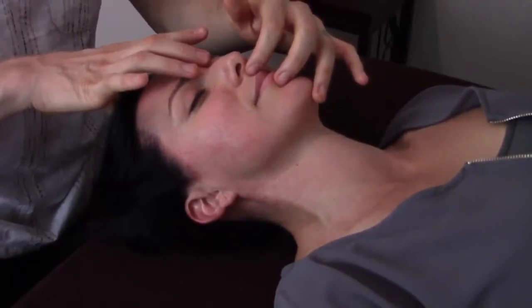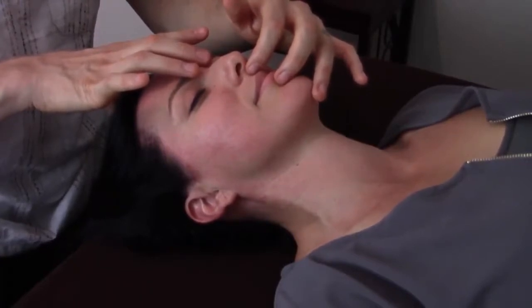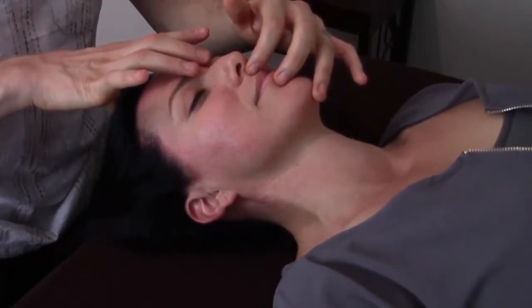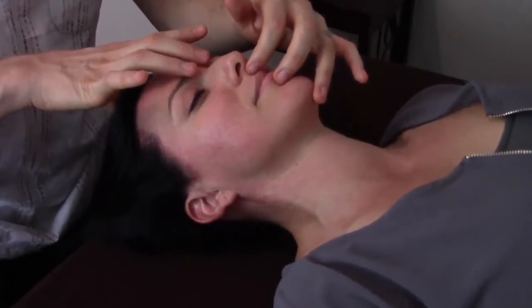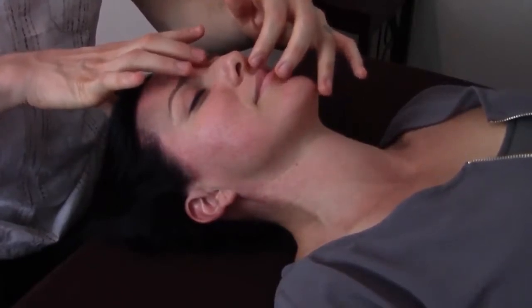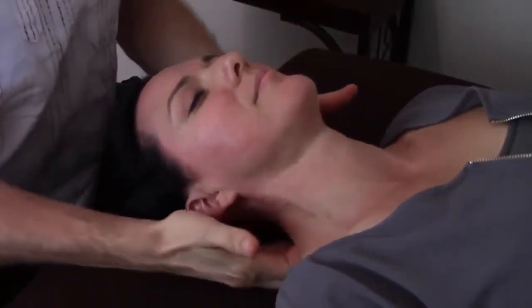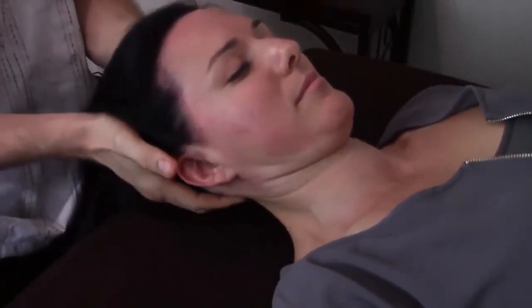And here, when we work with conception vessel, which is below the lower lip, the end of conception vessel moves up from the perineum through the mid-sagittal line on the front body. This rules over all the yin meridians. And then I'll end, let's do, how about a nice occipital base release. Nice way to just connect everything up.